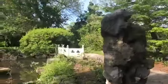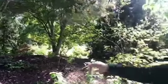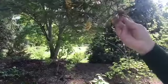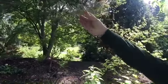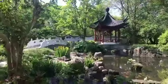Here's more of the pine. I would get in trouble from a botanist, I'm sure, for saying this out loud, but this is sort of like the flowers. Yeah, and you can see all that dust. Woo! Gonna be sneezing over here.